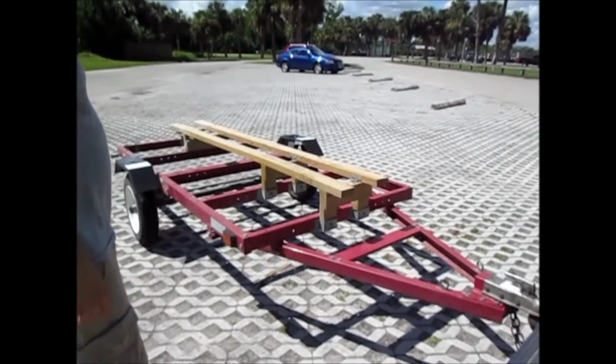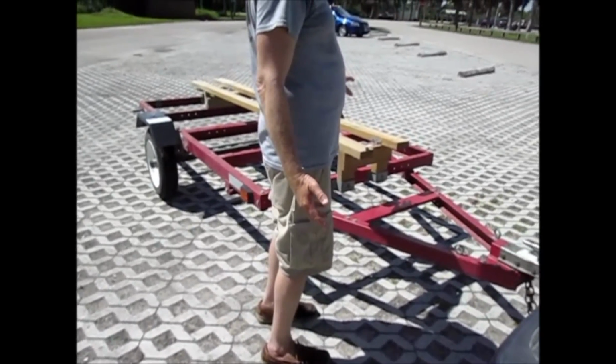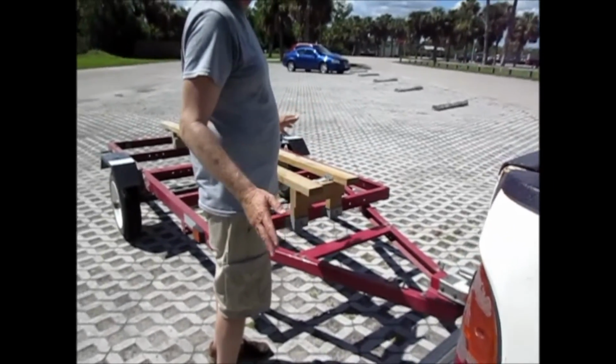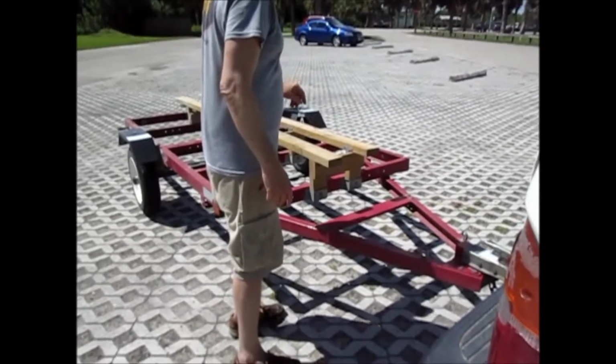So you can do that. Yeah, it's because the twin troller is so light. It's only 175 pounds. It's not like you got a big 1,000-pound boat back there. You don't ever want to do that with a boat that large. But you can get away with it with this.